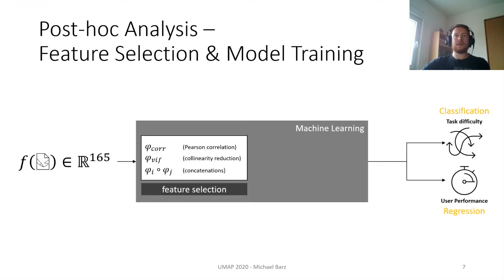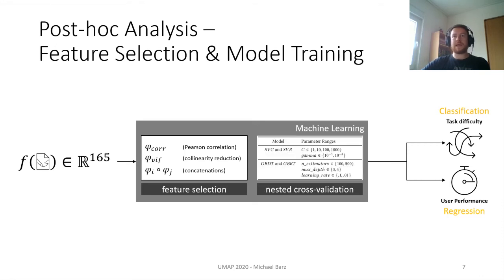there is none left. We also perform model selection using a nested cross-validation, so 5x2 cross-validation. In the inner loop, there's a grid search going on for parameter optimization, and the outer loop estimates the generalization error of the model. We use different models and different parameter ranges for this purpose, and we include SVMs and gradient boosted trees, and then respectively the classification and the regression methods of these models.